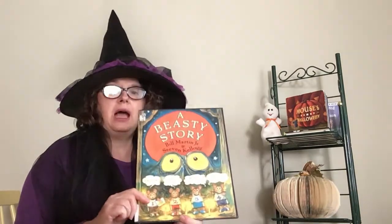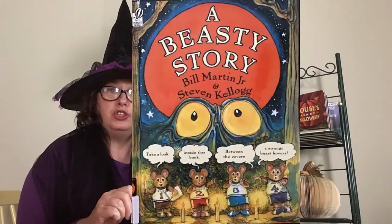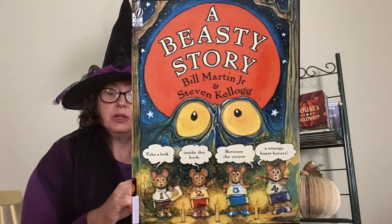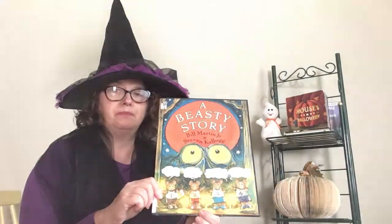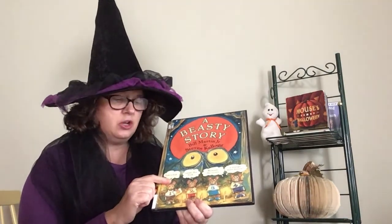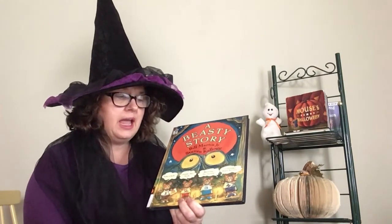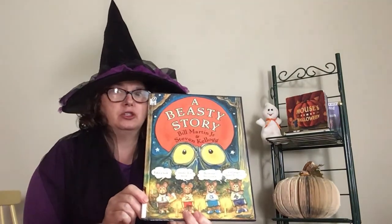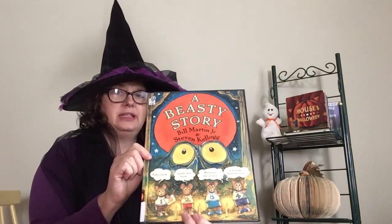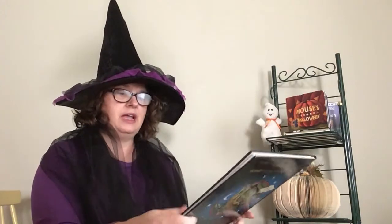It is called A Beasty Story. It's by Bill Martin Jr. and Stephen Kellogg, and it's published by Voyager Books, Harcourt, Inc. Now, on the cover of this book, it says, "Take a look inside this book. Between the covers, a strange beast hovers." Oh, gosh. Do you think these mice will be afraid of the beast? Let's find out.